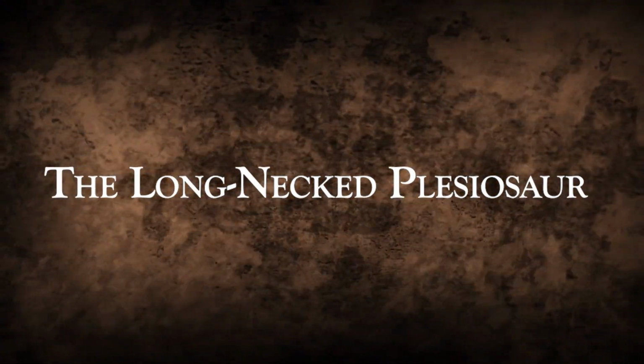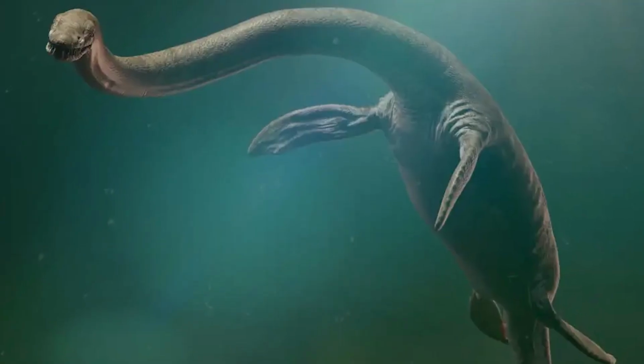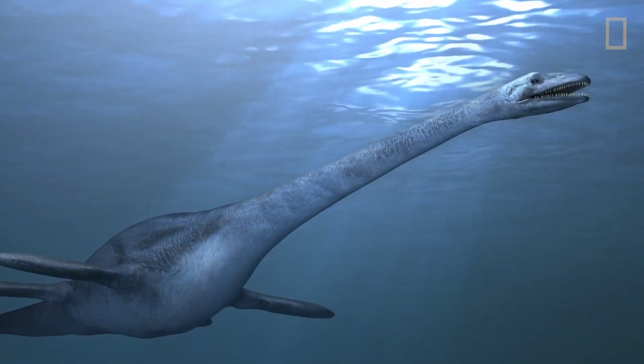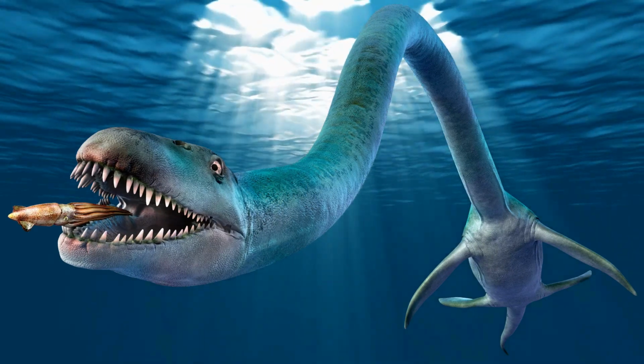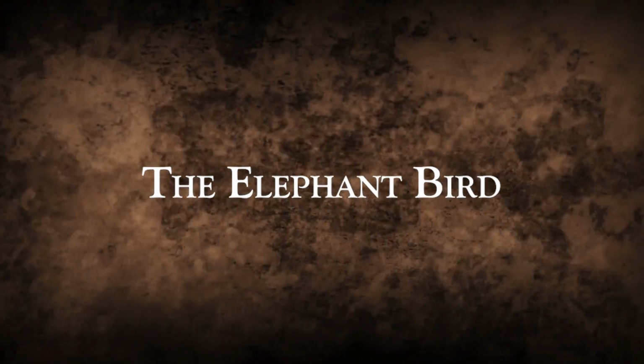The long-necked plesiosaur. A marine reptile that lived during the Jurassic period, the plesiosaur had an incredibly long neck and 4 flippers. Despite its massive size and unusual morphology, the plesiosaur was an adept swimmer and hunter, feeding on fish and other marine creatures.